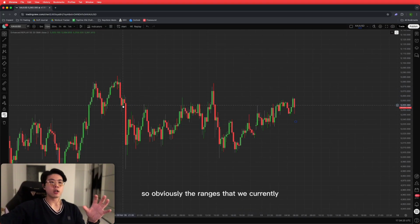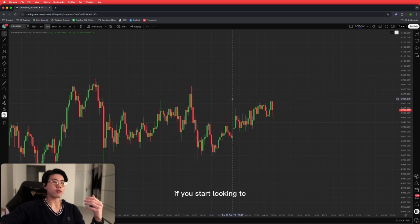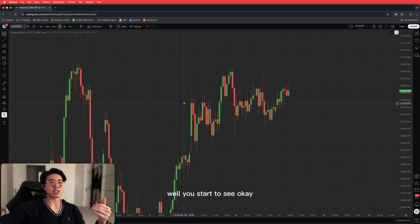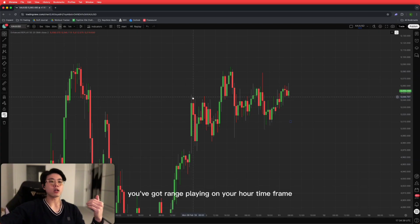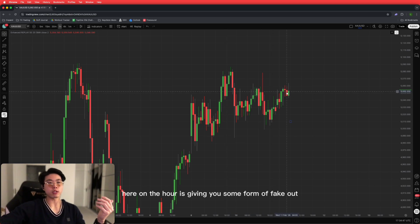So obviously, the ranges that we currently have are a little bit choppy. It doesn't really make too much sense to me to take pretty much anything right now. However, if you start looking to build narrative across the time frames, well, what do you start to see? You've got range playing on your hour time frame. You've got previous respect of specific supports in this area, and price action here on the hour is giving you some form of fake out.